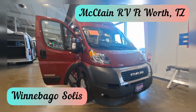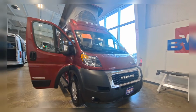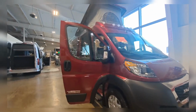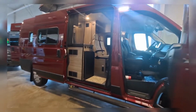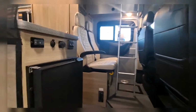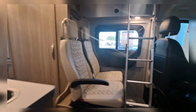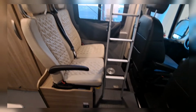All right, we're at the McLean's RV Superstore in Fort Worth, Texas. This is the Winnebago. All right, Winnebago Solace. It's kind of like the Travado.